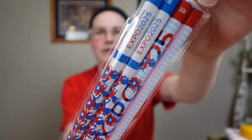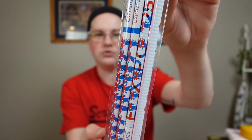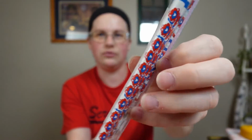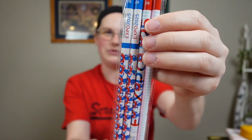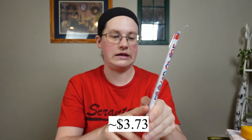And then I got these pencils that are for the Osaka Expo, the World Expo that's being held there this year. And they have the cute little weird mascot, which I have some more merch from, so I will show you that mascot a little bit better, but I liked these pencils as well. I got these at the airport, 550 yen.